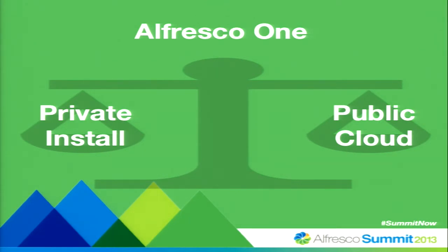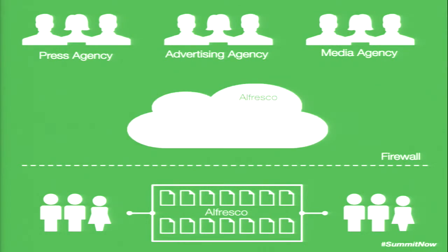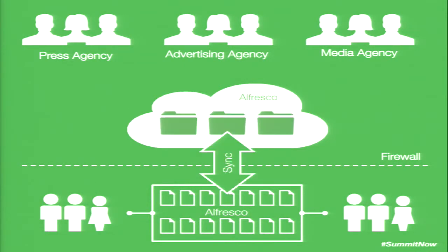As part of that subscription, you get Alfresco in the cloud and the ability to synchronize files there. So now let's move forward. How can we help Sally? So Sally's down here. The CIO's now made a better decision. He's deployed Alfresco on-premise. And as part of that subscription, he also gets Alfresco in the cloud. Sally needs to work with somebody out there, and all she does is synchronize the files.